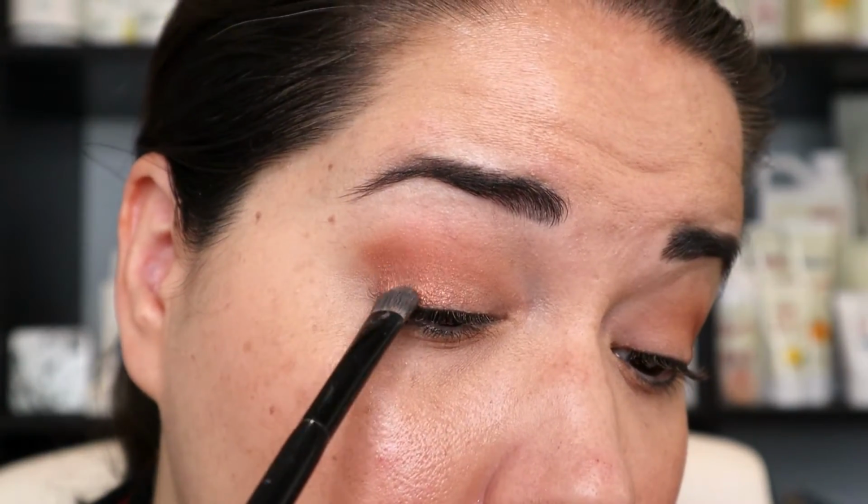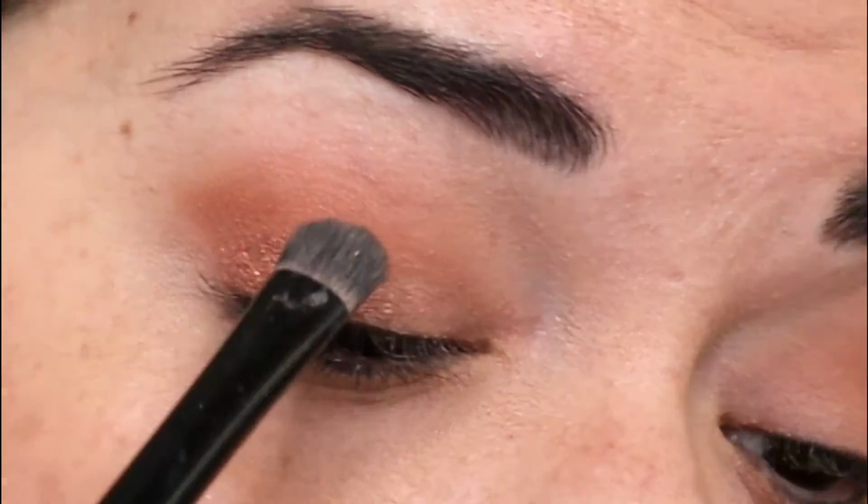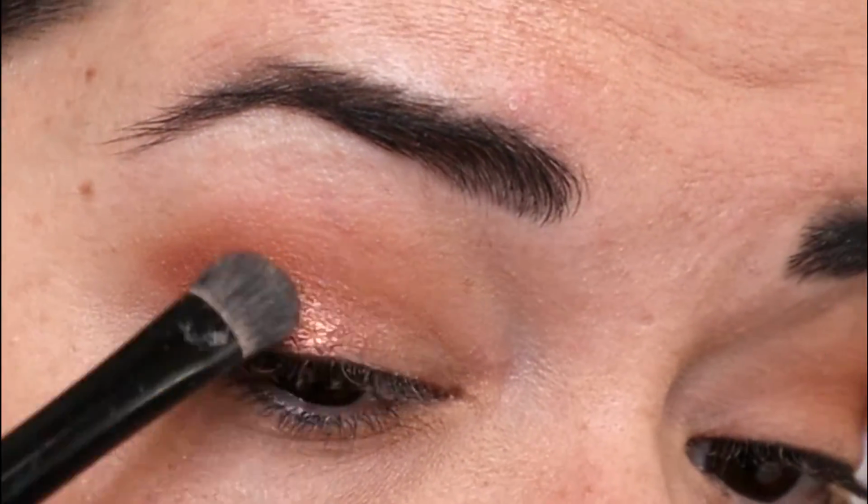I'm going to pick up a little bit more because I want to intensify a little bit. I hope you guys can see that little shimmer. Let me do the other eye really quick. Here are both eyes. So far I'm loving the pigments on this and I'm not having as much fallout as I thought I would have, if any. No, I don't see any fallout and that's really amazing.